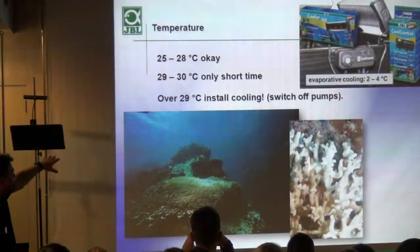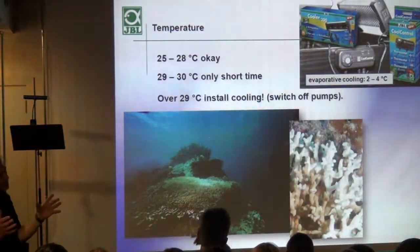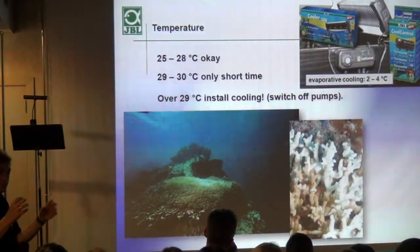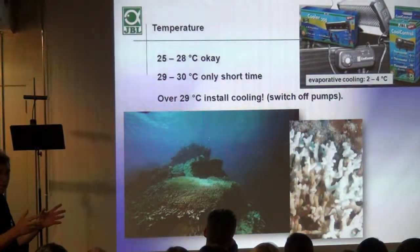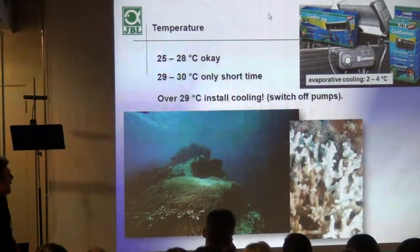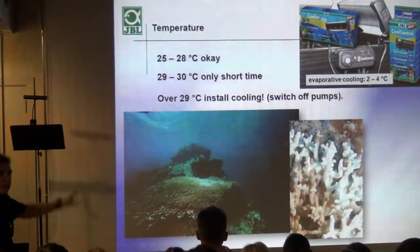So if you have more than 29 degrees Celsius, you should install a cooling system. You can buy a chiller, but they are pretty expensive. Even in a freshwater tank, if you're keeping some shrimps, red bee shrimps or whatever, they don't like high temperatures. So you should invest some money, at least in a little cooling system. We have a cooling control as well, and this is affordable.